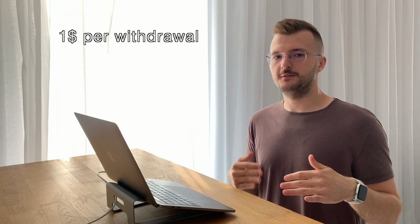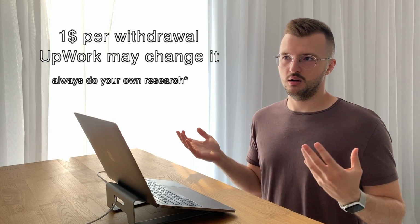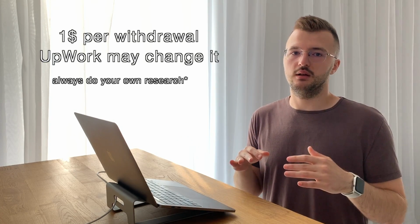The only downside here will be that you will have to pay withdrawal fees, but other than that, this is a good deal, and literally you receive a time tracker for free. In my opinion, all other perks are not very useful and do not even deserve a mention.